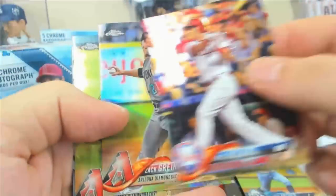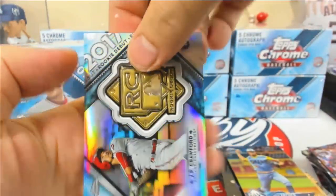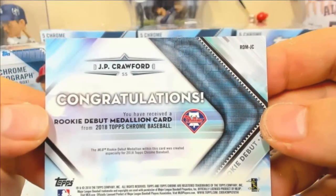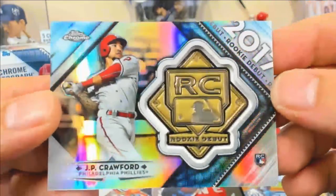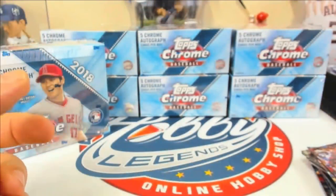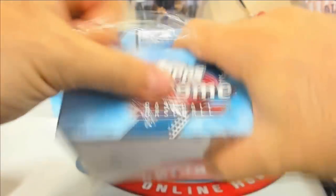Hoskins, rookie. Greinke, refractor. Robbie Ray, prism. Phillies on this one. J.P. Crawford, rookie debut medallion card. On the board there. Who's that? Scott. See if we can get you some ever-elusive Rhys Hoskins action. Boy, is he a tough one in this. At least he's been for us. Maybe that'll change here in the next batch of cases, but not much action. He is a tough cookie for sure. So we can get a nice JP. Or Nick Williams got out of it too.